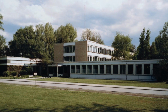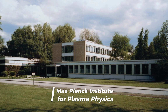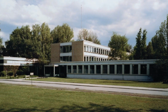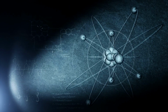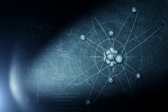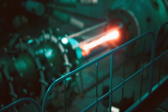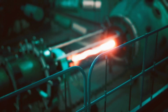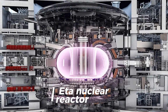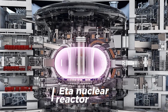This device debuted in 2015 at the Max Planck Institute for Plasma Physics, proving that it could maintain a flow of helium ions heated to 1,000,000 degrees for 1/10 of a second. While most of us are familiar with traditional nuclear energy, generated by the disintegration of large atoms, fusion energy is created when atoms are fused together. It is the most promising energy source of the future because it doesn't produce the same radiation issues as atomic power. The ADA nuclear reactor is another technology expected to inaugurate a new era of nuclear fusion energy.